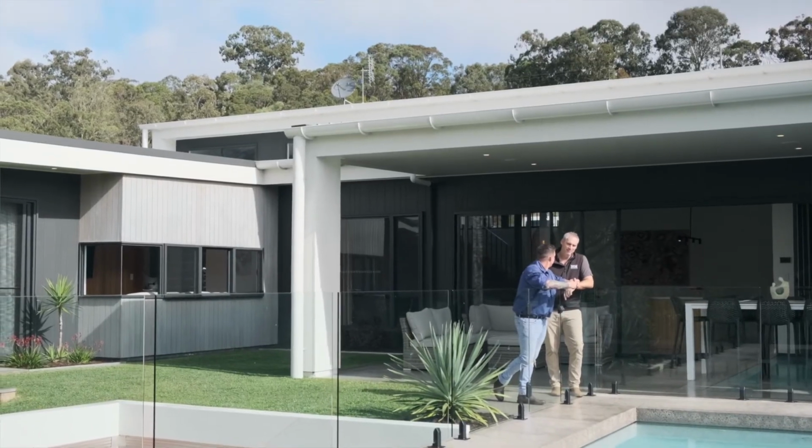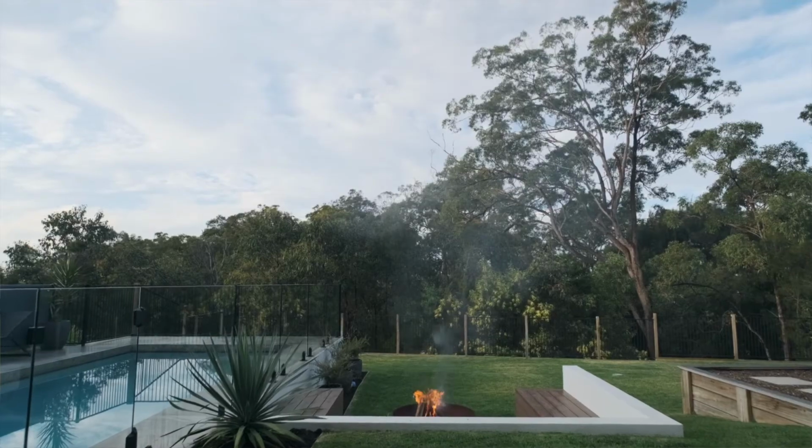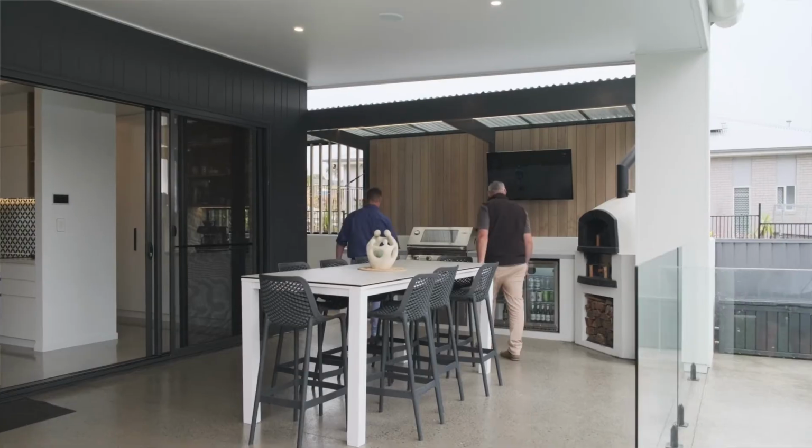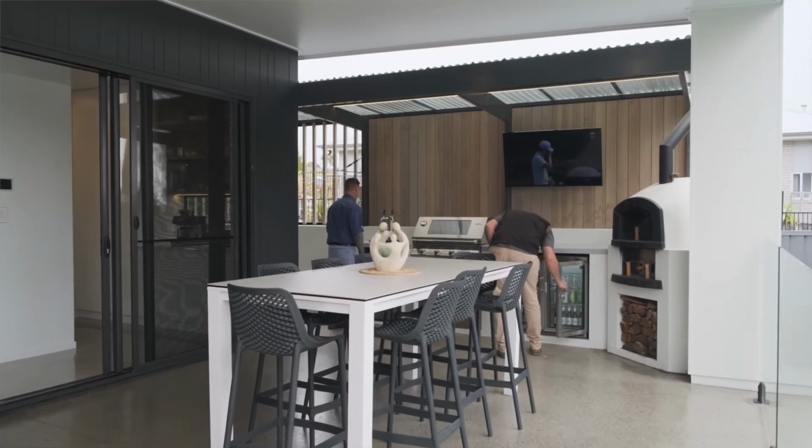Now in Queensland, Chris, we really do focus our builds and our designs on outdoor living because we love, as Queenslanders, to bring the inside out and the outside in. That outdoor area looks amazing, and I saw a set of beer taps in there, so I think it must be time for a beer. Sure is, mate.